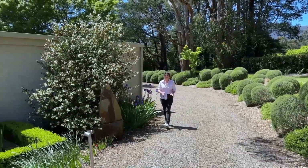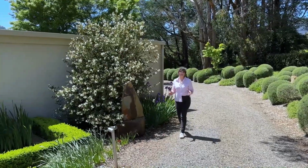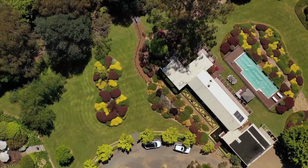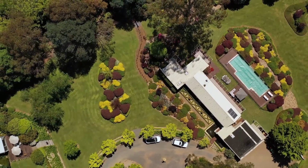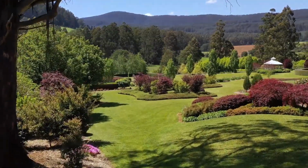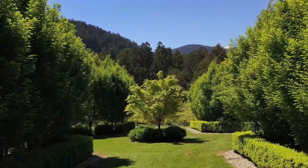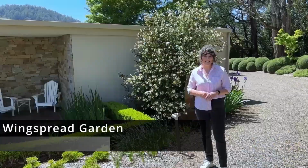So if you are a DIY gardener and you want to create a space that is completely your own, give it a go. Let Keith and Andrew inspire you from what they've achieved, even if you don't have a big property like this. Now this garden is open about every 3 or so years, so make sure you follow them on Instagram so you can check out when their next open garden is.